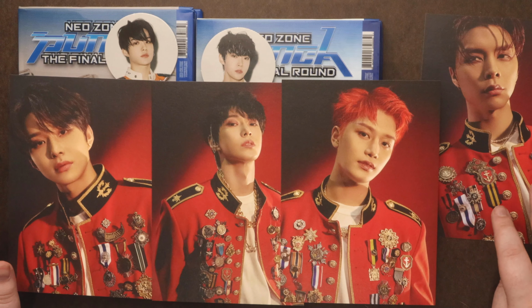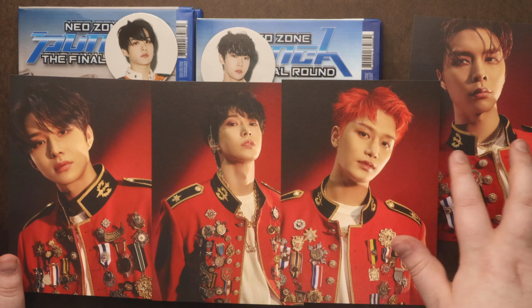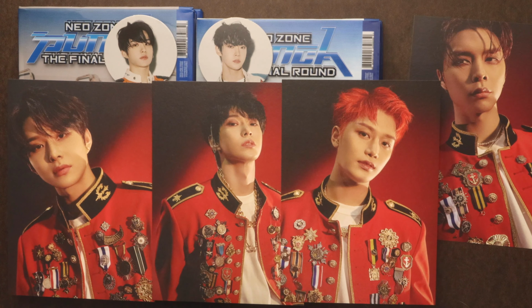Like I said, you also get photo cards. It was hard to find the photo cards. I wasn't too bad on finding the postcards and the little circle cards. But I do have a few more on the way, so of course those will get shown off in the haul videos.